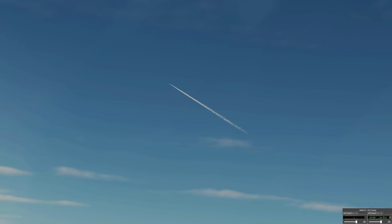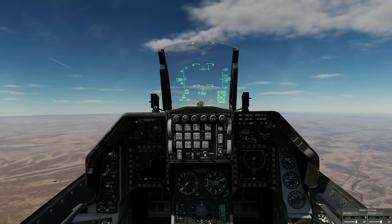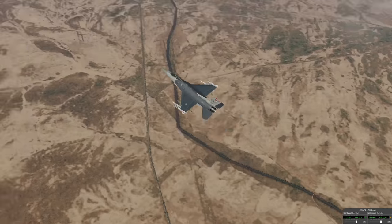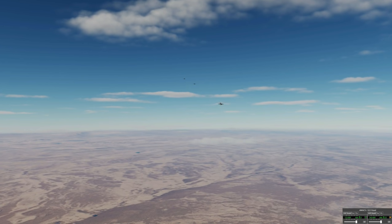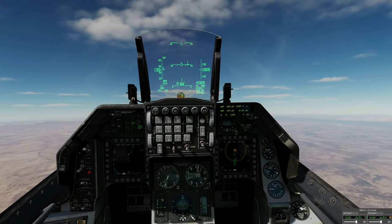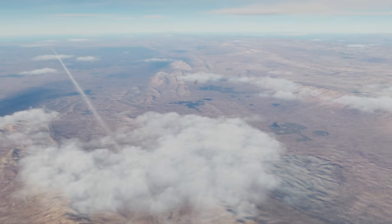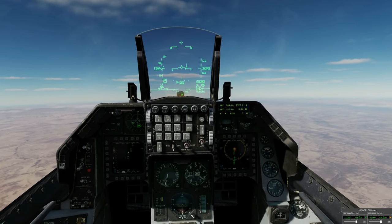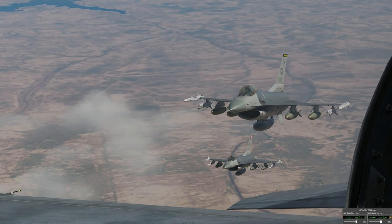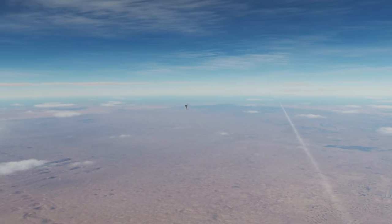Oh, so Tomcat returning home. Two saddle, right one. Yes, me too. 380 and decelerating slightly. Down to 5 degree pitch. Three seconds. Boys, what's... confirm lead doesn't have his burner on.